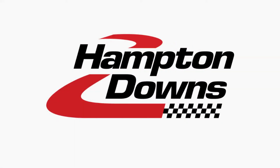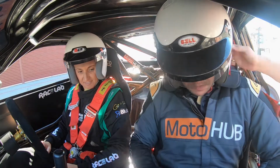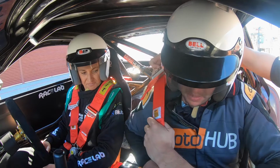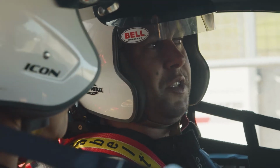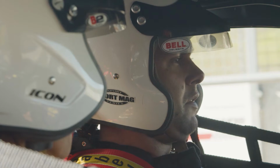This side was tight for us. Remember, this is a race car, so it wants to be, you know, spanked. Come on then, let's go. Start her up.